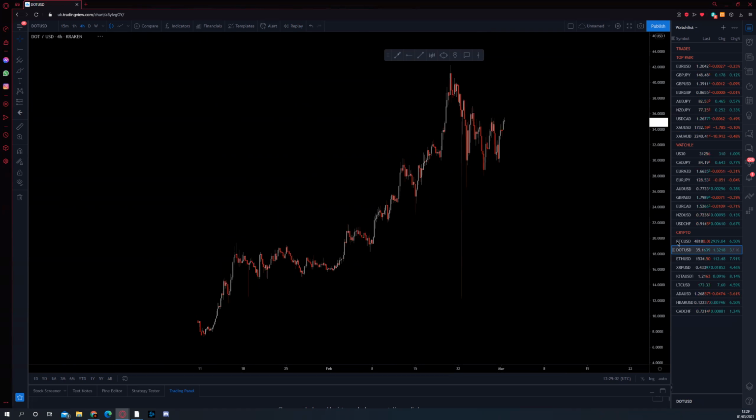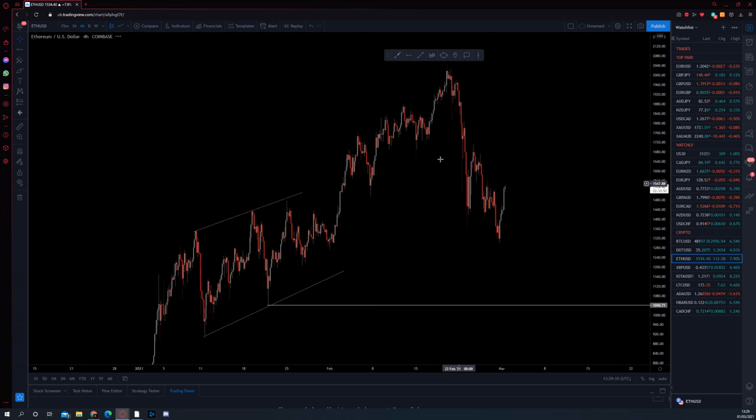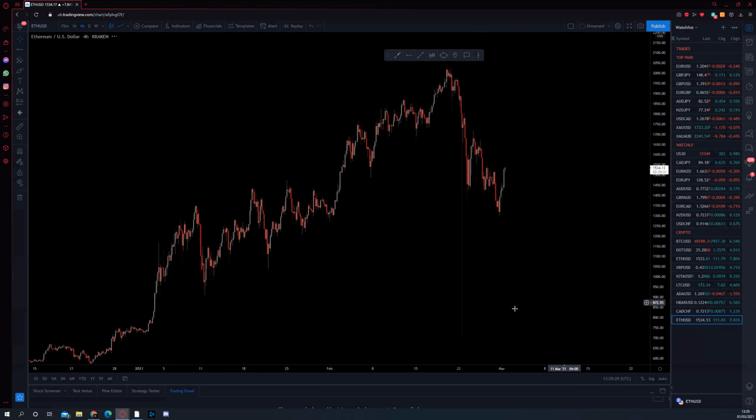This wiped out all margin traders, and it was specific to the Kraken network itself. It didn't happen on any other exchange. There was a crash that did occur at the same time, but it wasn't nearly as low. For example, if we compare Ethereum, you can see Ethereum on Coinbase went to 1500 at that particular time. But if you go to Ethereum on Kraken, it went all the way down to $700.